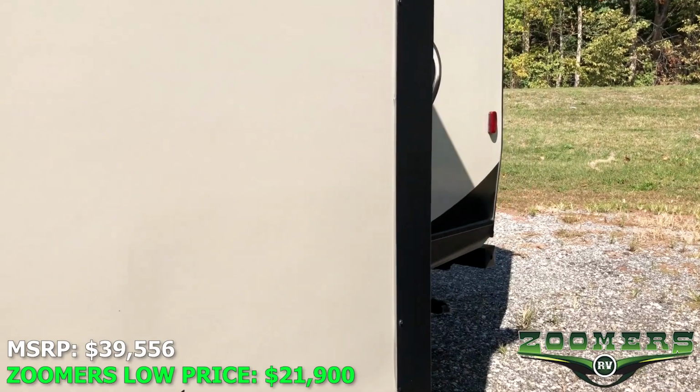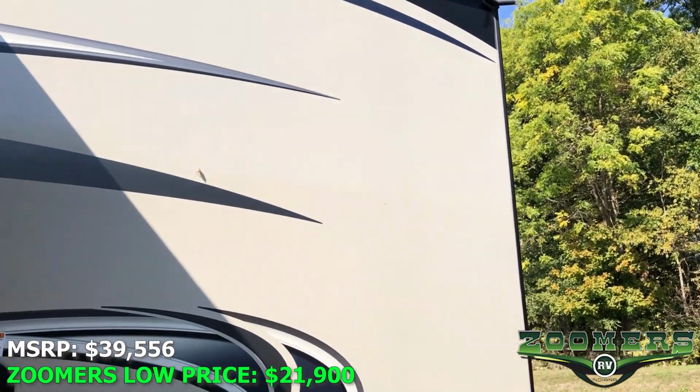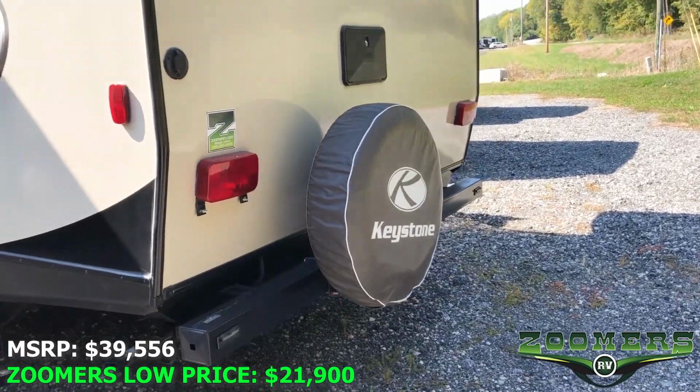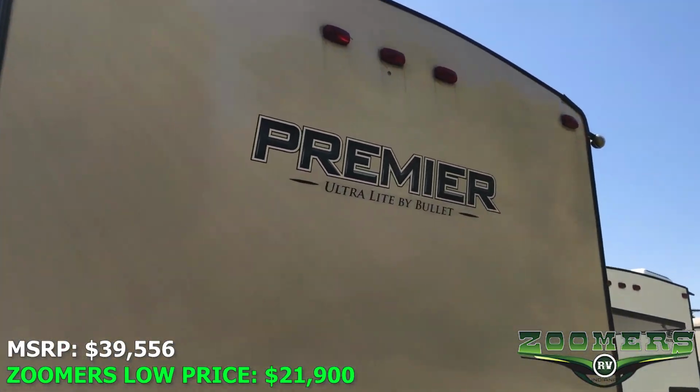This couple camper's MSRPs at $39,556, but is available at the Zoomers low price of $21,900. That is as little as $214 a month with Zoomers hassle-free on-site financing.